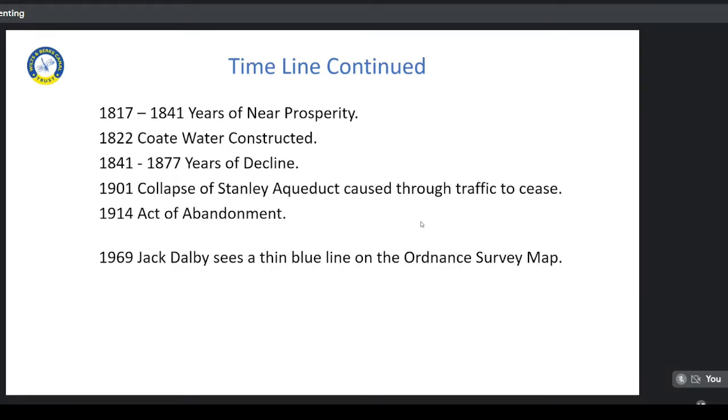55 years passed, and then Jack Dolby sees a thin blue line on an Ordnance Survey map, and he sets out to explore it. Apparently, he put his children in the car and then went and traipsed through the undergrowth to look at the canal. As a result of these activities, he produced the first edition of the Wilts Berks Canal book, and it's one of our Bibles.